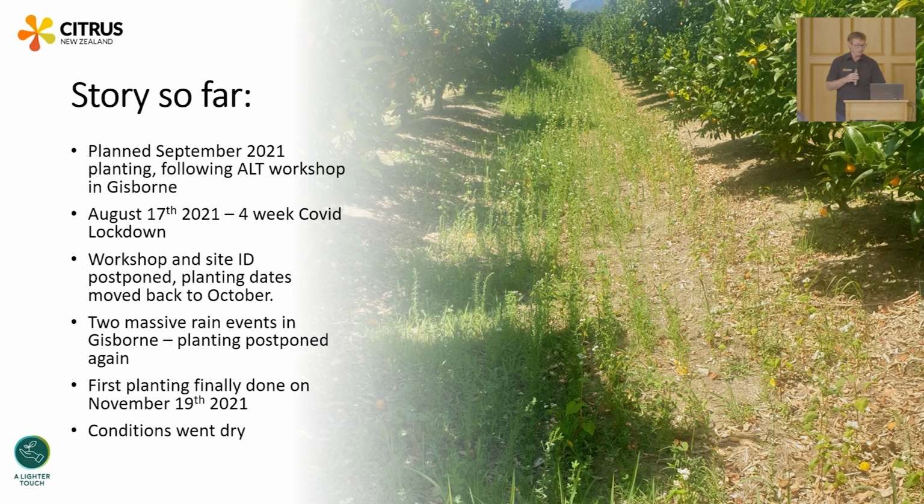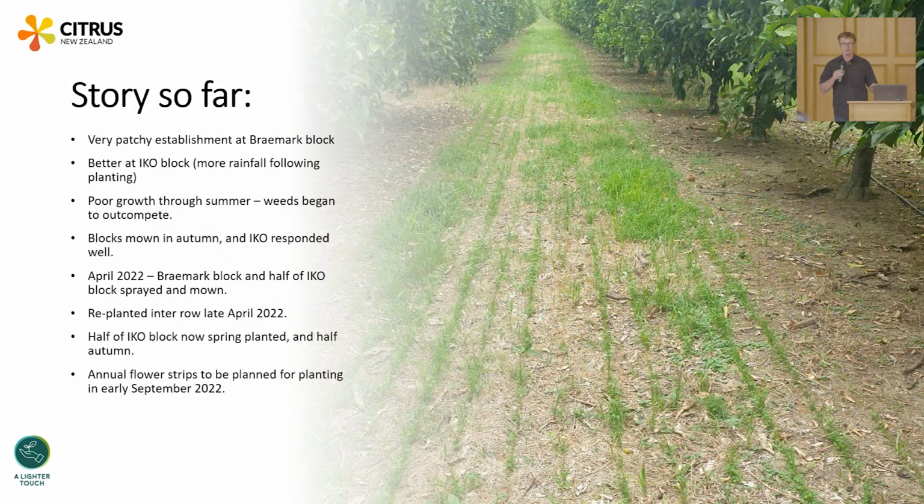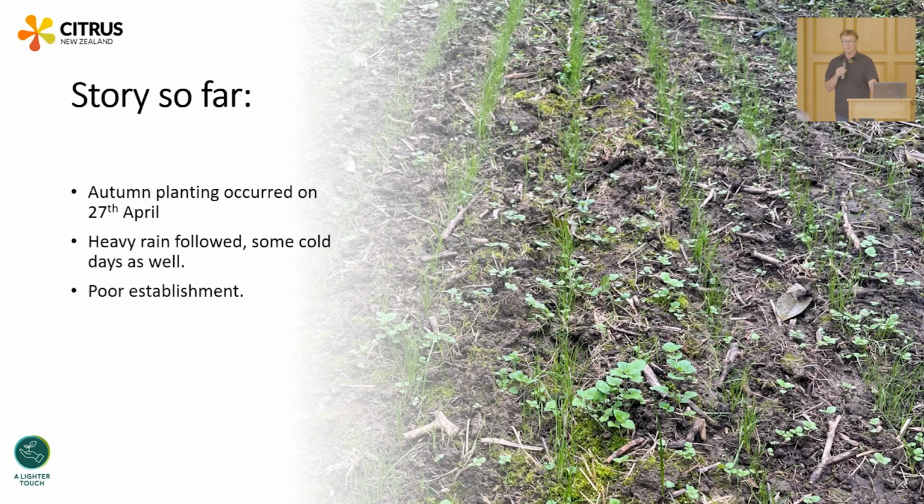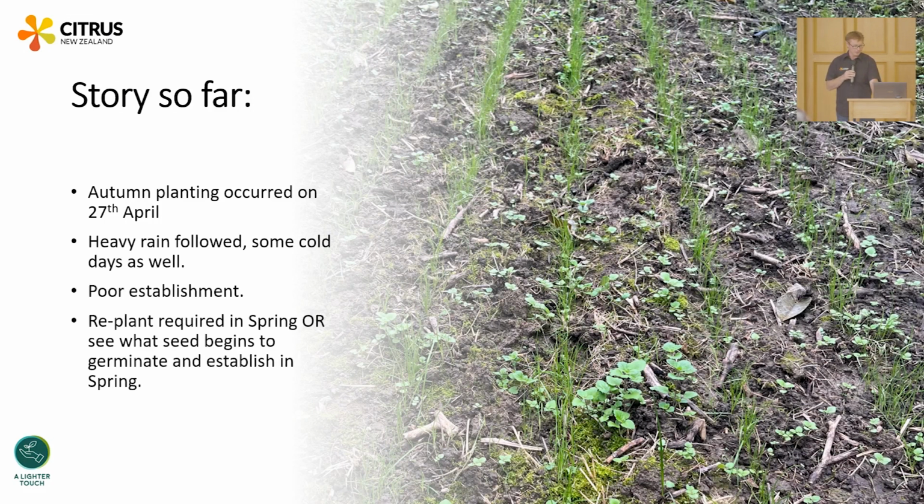So you can see on that picture probably a bit of patchy establishment. That's up at Sam's block. A little better at Tam's place, a different type of soil, a bit siltier, so it went a bit better in there. We got weeds out competing the block. We did some mowing and it started to come right a bit, but we decided to have a replant in autumn. I still can't get my seasons right. So we replanted in April, and then it went cold and wet. So yeah, it's been a bit of a nightmare, because that happened at the end of April, heavy rain, poor establishment. And so we thought, oh, well, we'll do it again in the spring, because that's got to be better after last year. And of course, it hasn't been.